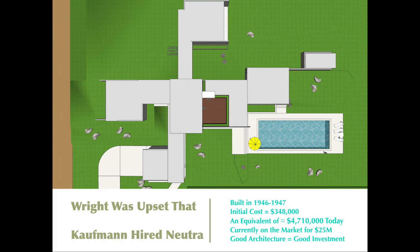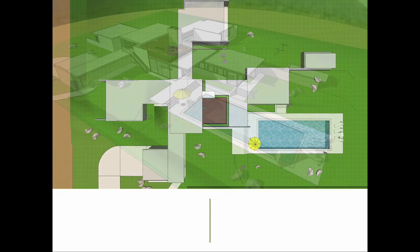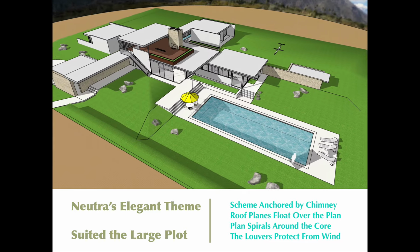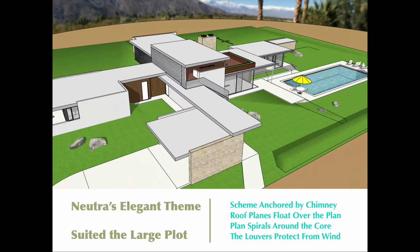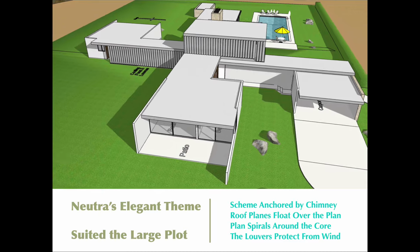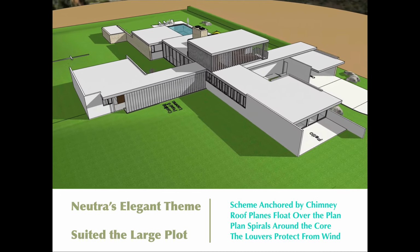And as we go forward here on our slides, I'll go back to this overview of the house, and we'll twirl around and talk about these forms. I love the massing, this spiraling effect that comes around the chimney, anchors the whole scheme. You have this wonderful roof deck, these simple planes and simple planes of walls with a single material that define glass walls that face out into private patios.